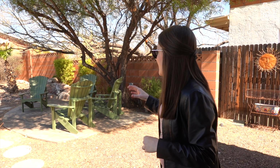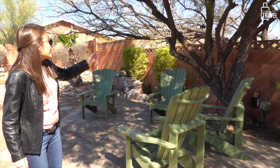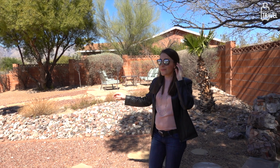The final thing we want to show you out here in the backyard is that there's actually a lot of property at this Airbnb. So there's a little over an acre of land, and a lot of different seating areas have been set up around that acre. So as you can see here, there's Adirondack chairs under this tree that has string lights that at nighttime you can light up, and it's like little fairy lights around. And there's also a lot more seating back here as well.